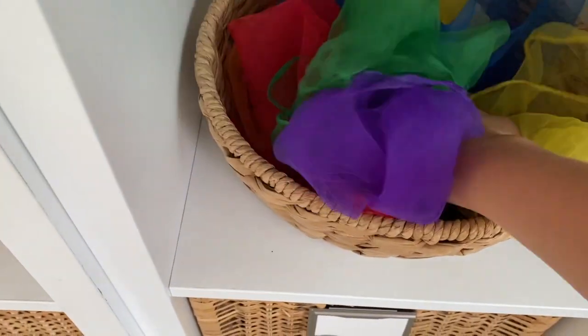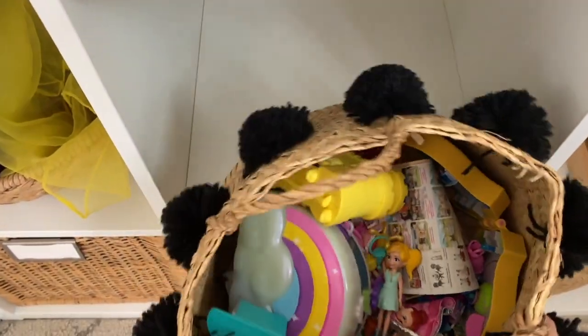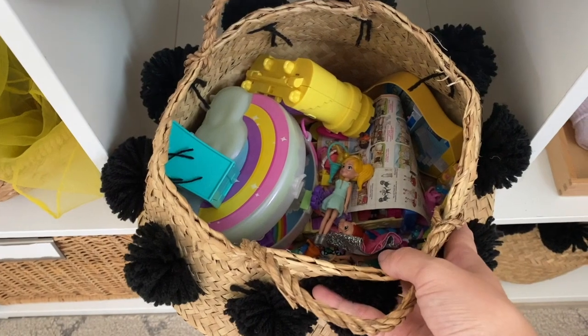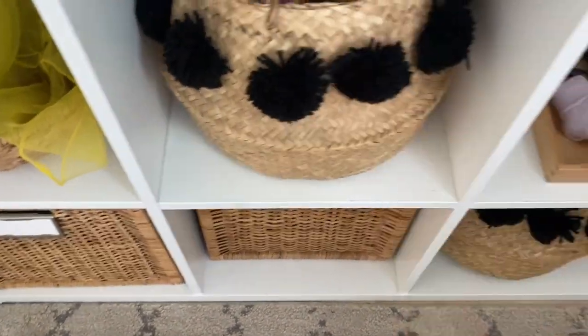Here's scarves. These get used all day. And right now Ava is really into Polly Pockets. So I wanted these a little bit more accessible for her. So I put them in these little cute pom-pom bins.